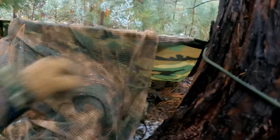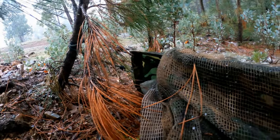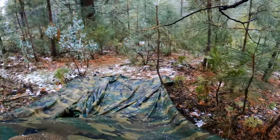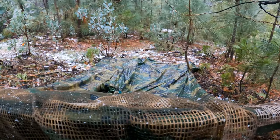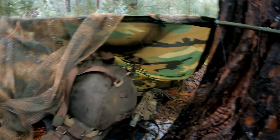We would throw this veil over us. So we've got some overhang, and I'll show you what that looks like from a distance in a little bit. First thing I did was get the weapon off the ground, put it on my mat, which is also what I did to get myself off the ground. Bungee cords to hold up our poncho as low as we can. We've got a tent peg at each corner back there to keep the poncho from flopping around. That'll protect my legs and everything. But you see how low to the ground this is.